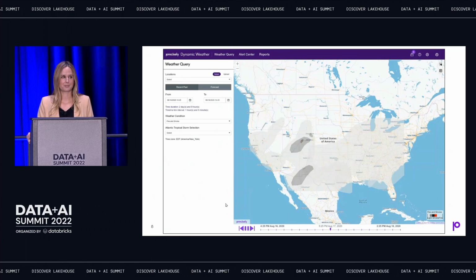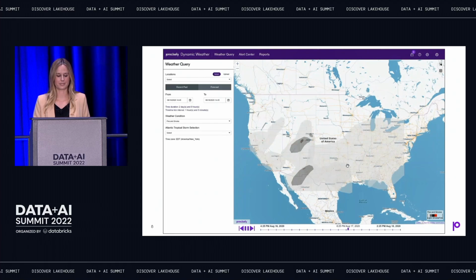But if you think back to those verticals in the beginning of the presentation, we see major applications in the telco space, thinking about network reliability and energy demand and things like this. So lots of different use cases for the dynamic weather product. So let's see what's next. Oh, there it's playing now.